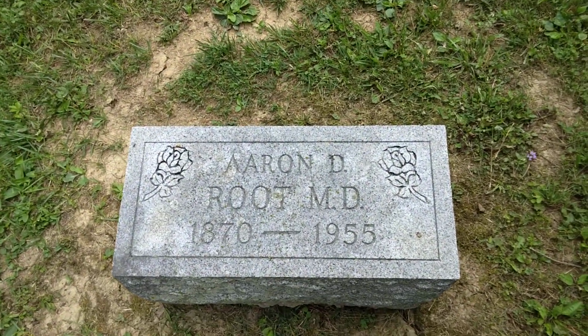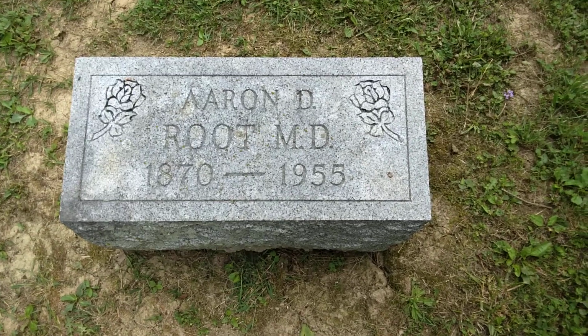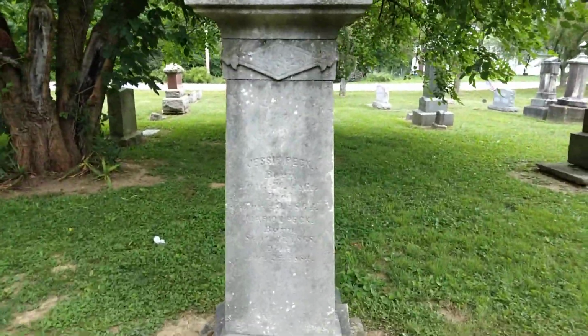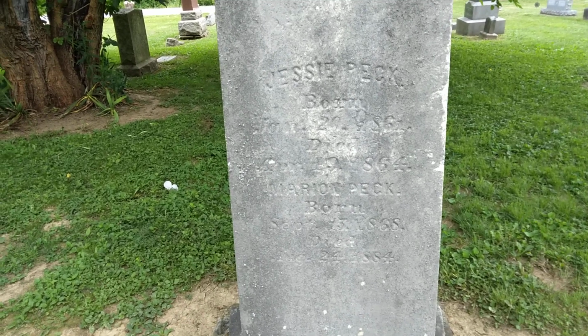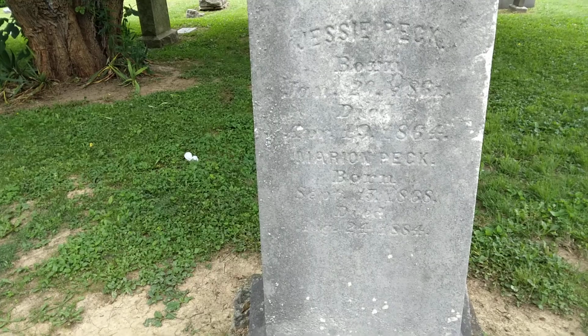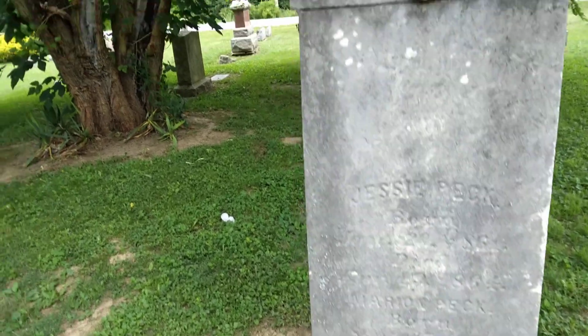Then we have Aaron D. Root, MD, 1870 to 1955. Then you got a good looking stone right here, and it's going to be Jessie Peck. And it looks like she was born something 1861, maybe January 29th, and died September the 19th, 1864, I believe. There, as best I can see.